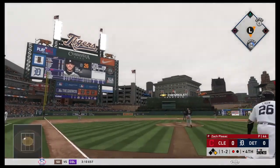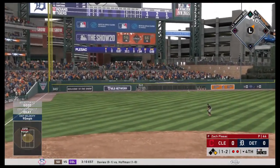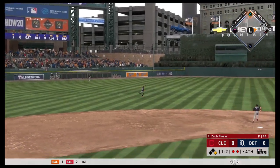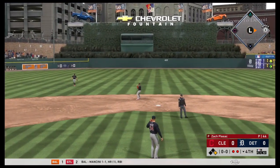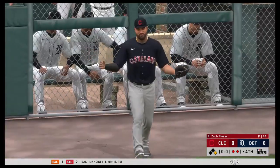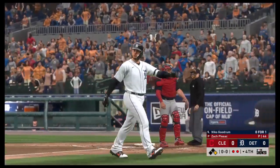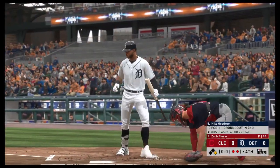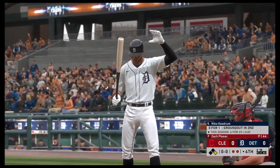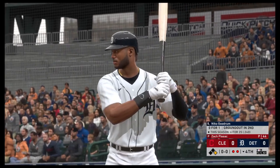Hit high and deep out to left. A ball that's carrying. On the warning track, he makes the catch. The throw is wild and he gets away. Now back, the shortstop, Niko Goodrum. Into the box now, Niko Goodrum. He's 0 for 1 after grounding out in his only trip to the plate so far.